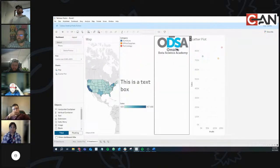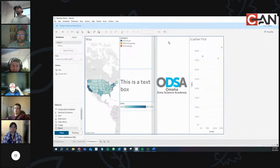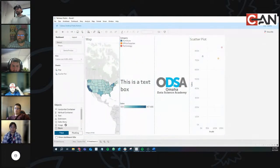So really simple. If you just want an image inside your dashboard here, you can center it or whatever. And then the last one is super, super simple. It's just a blank tile. So if I wanted my ODSA, you just use it for spacing. My ODSA down a little more.